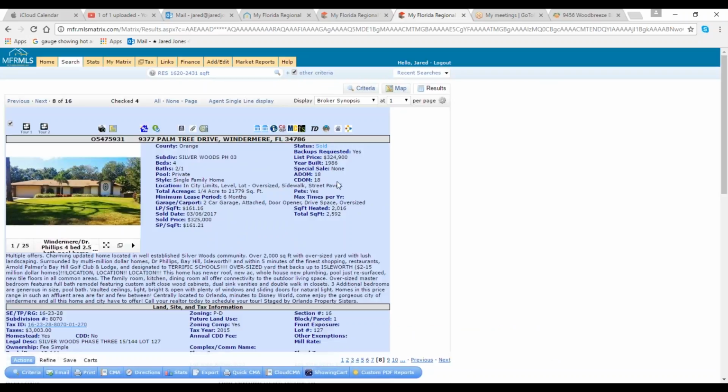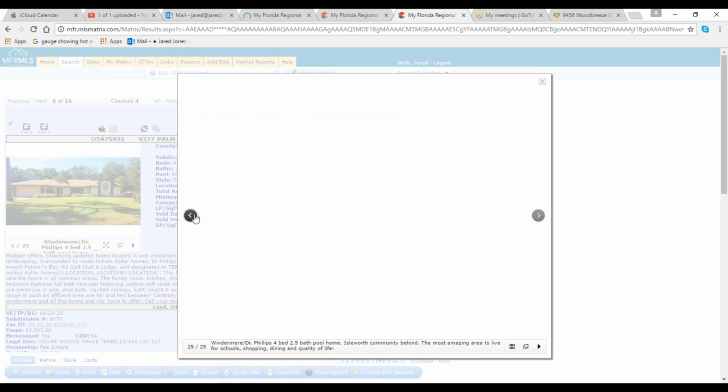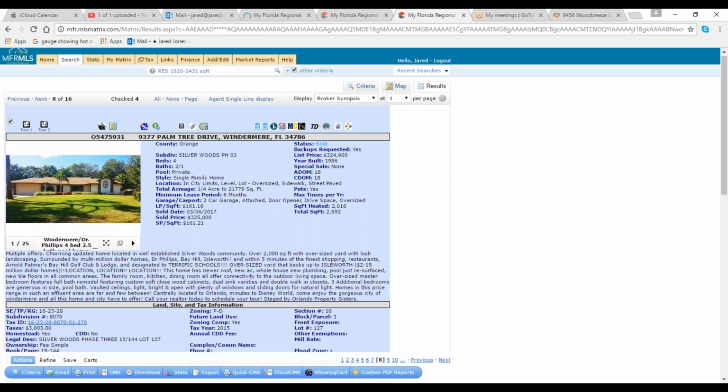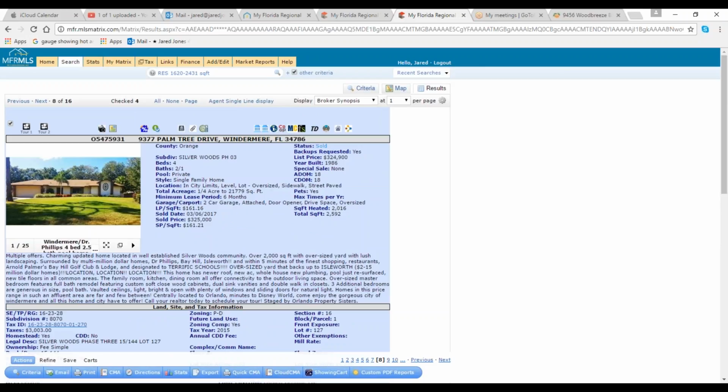What did they do on this one? This one's comparable to your square footage. Let me see the backyard real quick. Yeah, so I like your pool way better. Good size yard, no question. Third of an acre. But they asked 325 and they got 325. And they just sold 2 weeks ago. So that was 18 days. So it's better than this one that sold for 325. I would say inferior to the one that sold for 353.